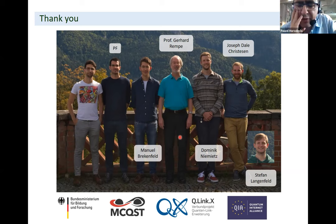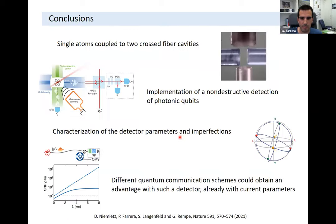Sorry, because I missed the point. Is it so that you detect any photonic qubit state, I mean any superposition of vacuum and first Fock state? Sorry, I'm not sure I understood the question. I'm saying, suppose you have the field, and I'm talking about the non-demolition measurement of the field. Is it possible to measure the field in a non-demolition way according to any basis, on the Bloch sphere, in this scheme? Yeah, indeed.